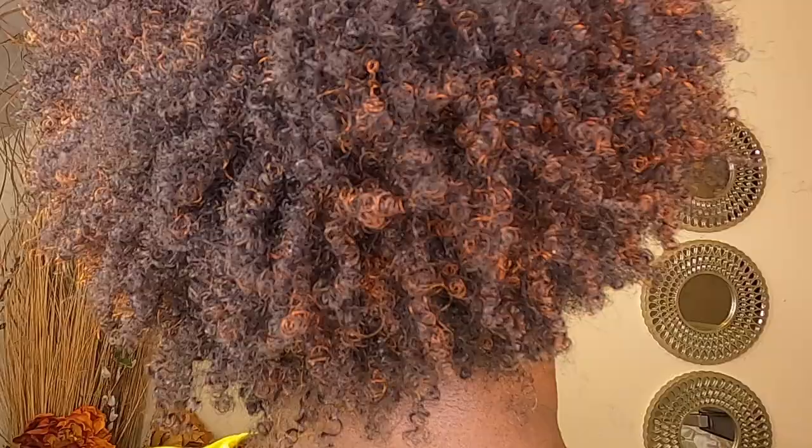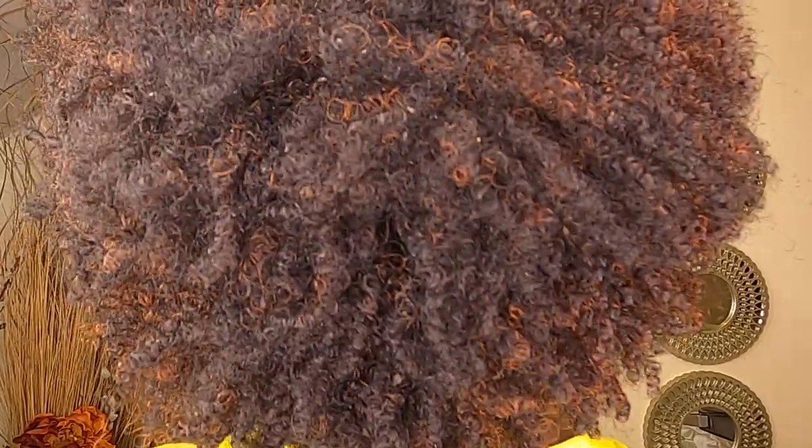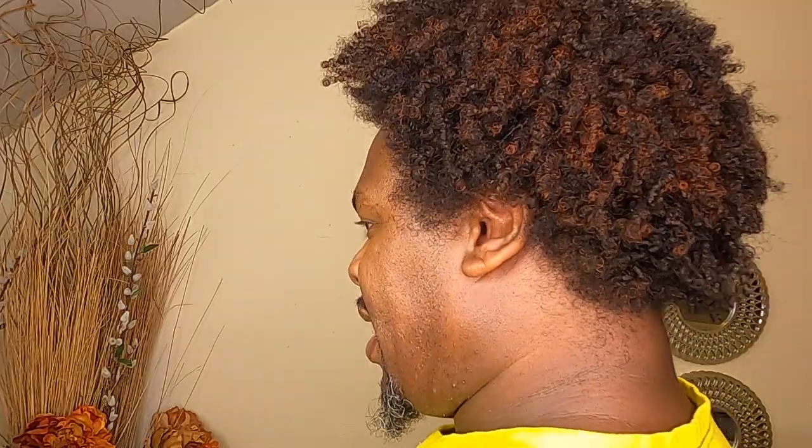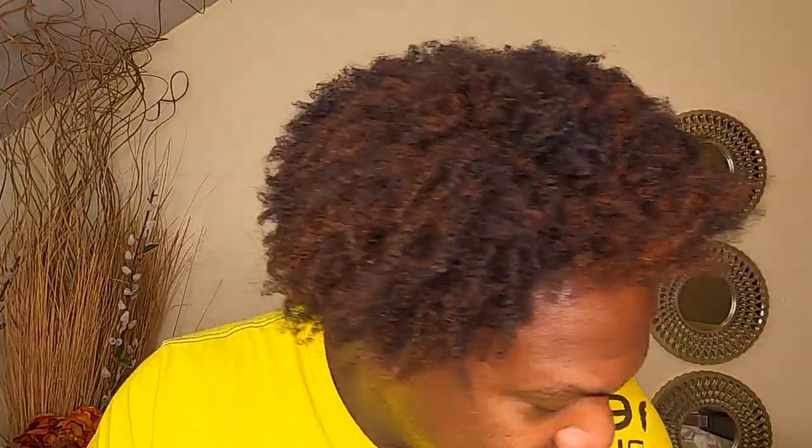The head, the back, the back. Back middle, to the side, and back to the front. So what I will say, I don't think I need anything from the styling cream. To me, it did everything that it said that it was going to do. Let's see. If you can see the shine there, I've got great moisture that's still here that is definitely gonna last me to the end of the week.